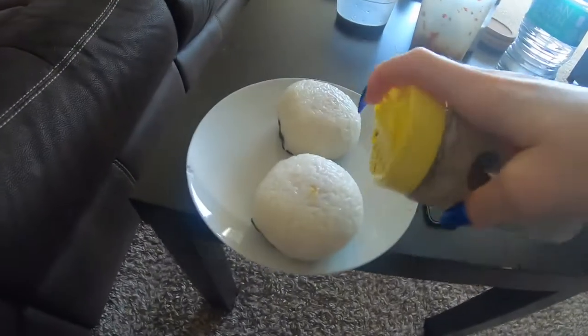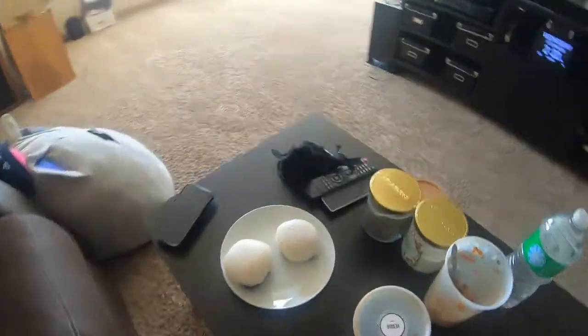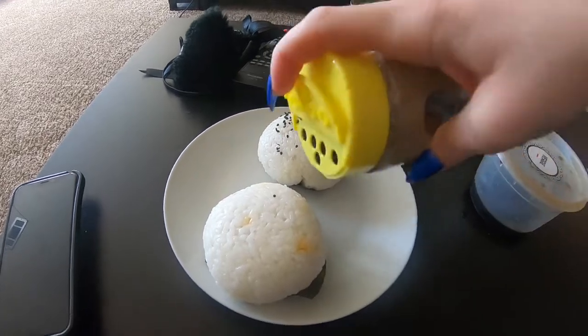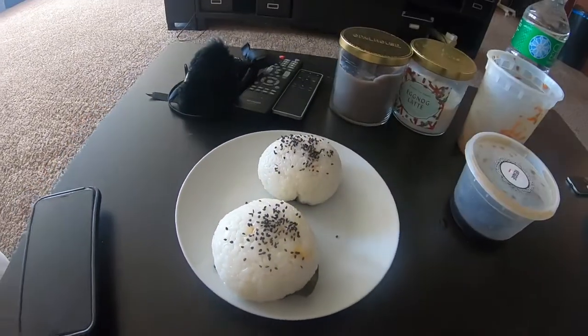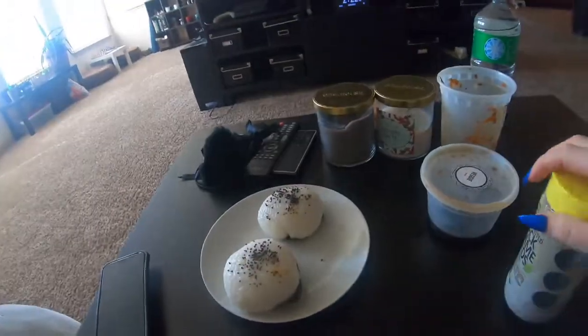What these need? Sesame seeds. Mm-hmm. Cute. Rice balls. You never know.